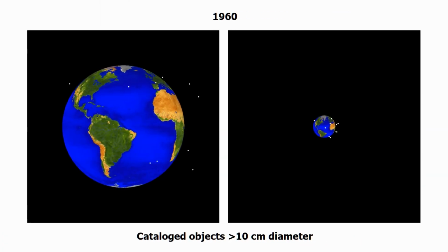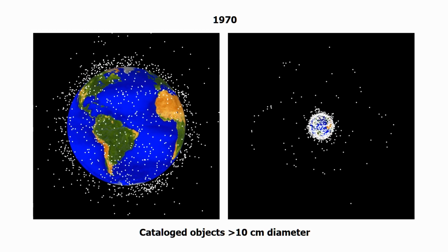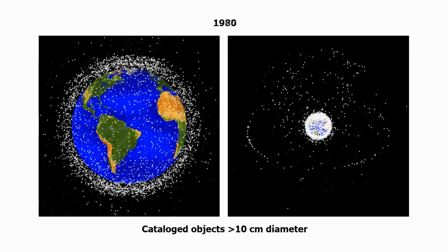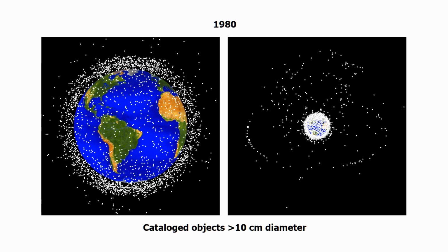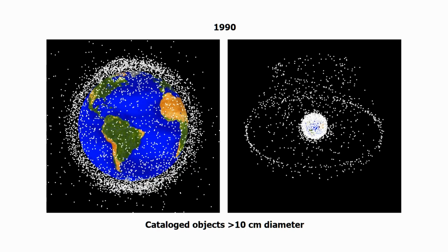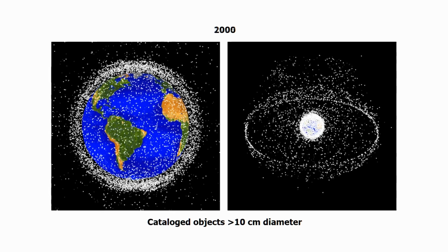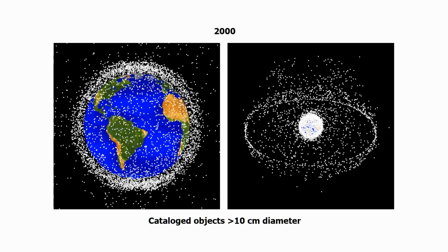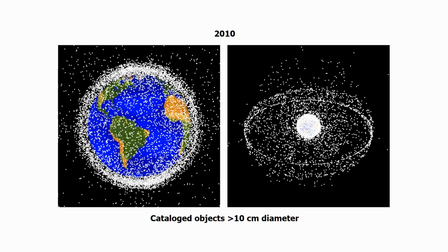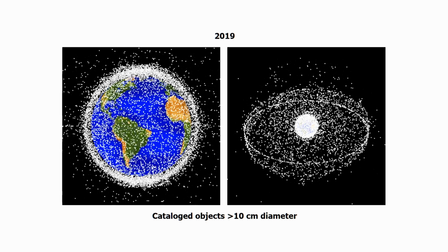1960, 1965, 1970, 1975. You can see the huge growth here. 1985. We're up into the 2000s now, and it's just continuing to grow.